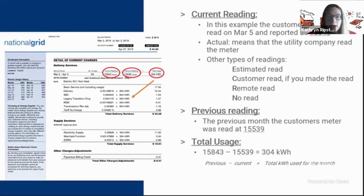So let's take a look at what is typically the second page of your utility bill. Let's note this current reading, circled in red. Your utility company comes out, and you have a meter that measures the amount of kilowatt hours you are using in your home, and they take a reading of that. Here on this bill, the current reading is 15,843. The utility company is going to compare it to the previous month's reading, which on this bill is 15,539.